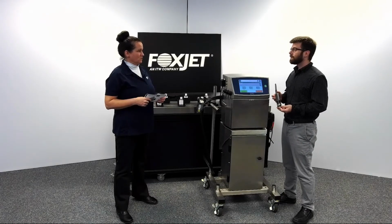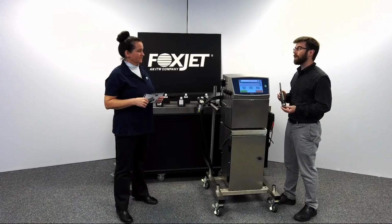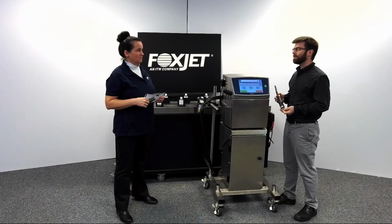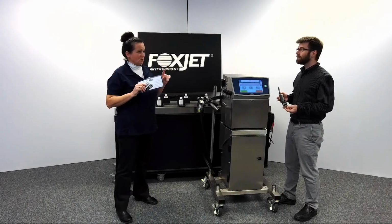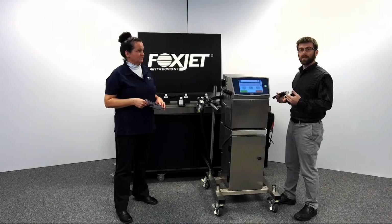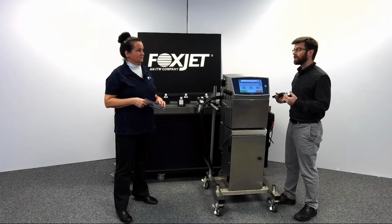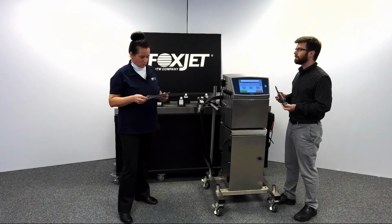And if someone wants to shut it down longer than 4 weeks? Extended shutdown in that case will actually let us go up to 90 days. Oh, 90 days. That's quite a long time frame there. But if someone wants to go even longer than 90 days, what would you recommend? Even longer, we will just go ahead and flush the printer out, remove all traces of ink residue in the printer, and that'll let us store it indefinitely. And it assures a clean startup when we go to put it back online.